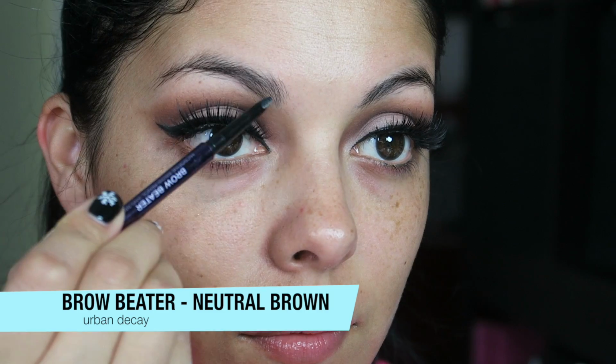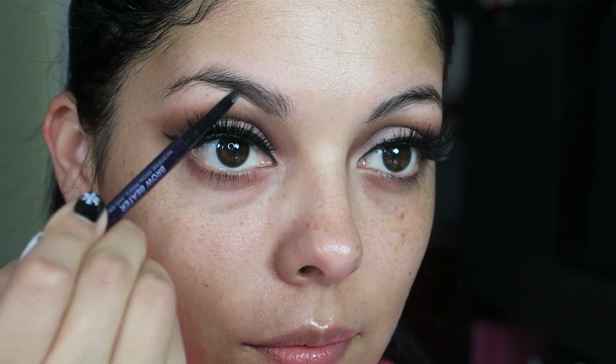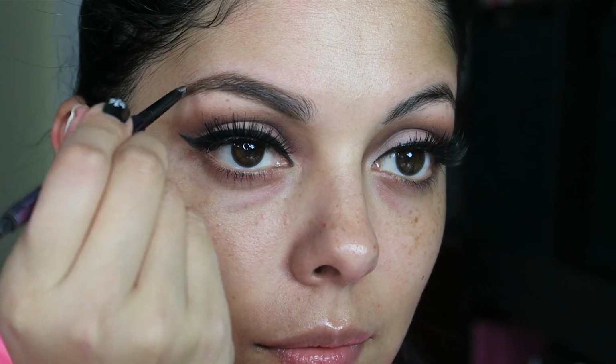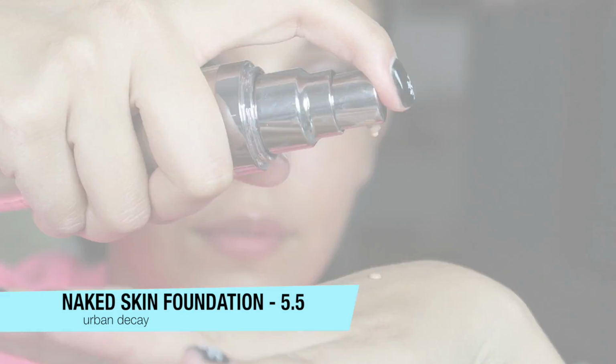So yeah, moving on to my eyebrows, I'm using Urban Decay Brow Beater, and this is neutral brown. I usually use Anastasia of Beverly Hills pencils, but since I have a new product, why not use it? And it's actually been working really well, especially since I dyed my hair black. So I just love the chestnut color of my eyebrows.